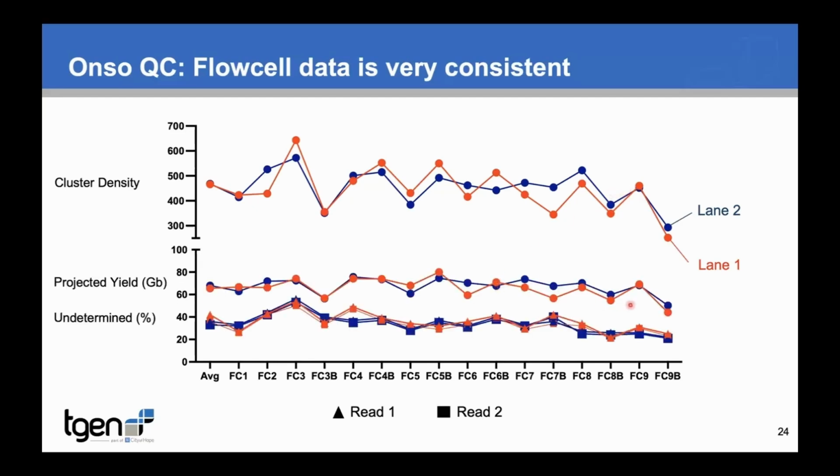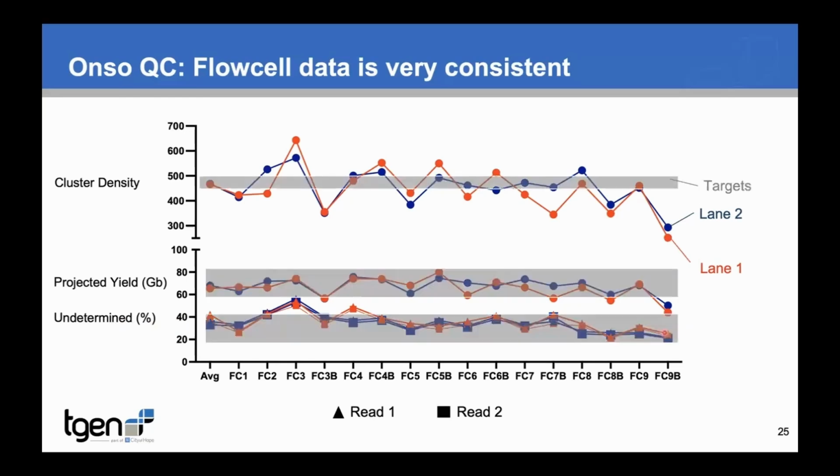So here we're showing the projected yields. You can see that that's very consistent. We also look at a metric, percent undetermined, and you can see that's fairly high, although within the range that PacBio indicated that we should expect to see. And we talked to them a little bit about this. Percent undetermined is really coming down to some issues in demultiplexing the converted libraries. And they're seeing this value to be much, much lower on the native libraries.